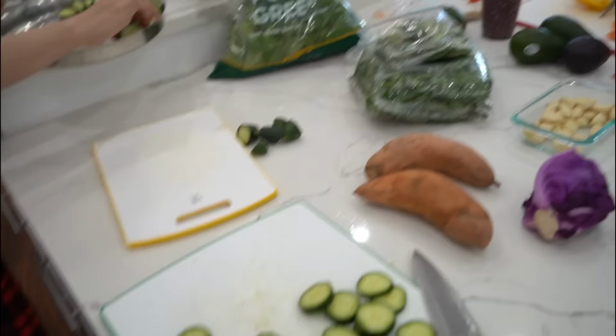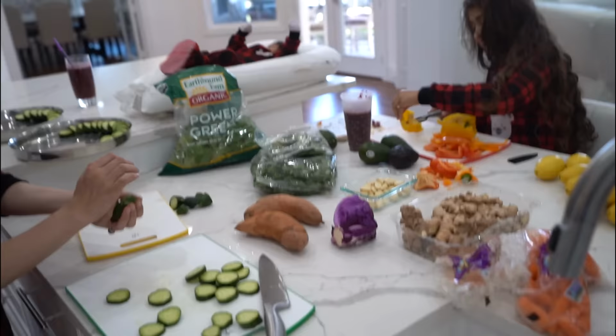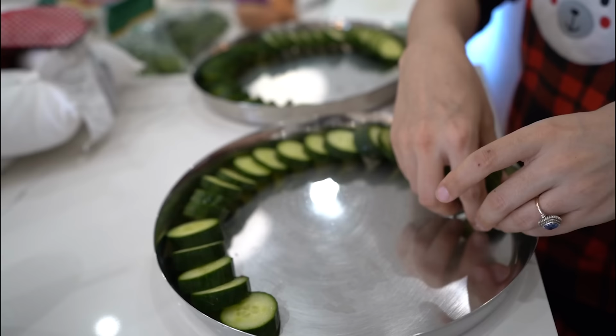I never think I would be a surgeon for bell peppers. You wouldn't be a surgeon? That's a good word. A bell pepper surgeon. So our daughter is a bell pepper surgeon. Here we go.